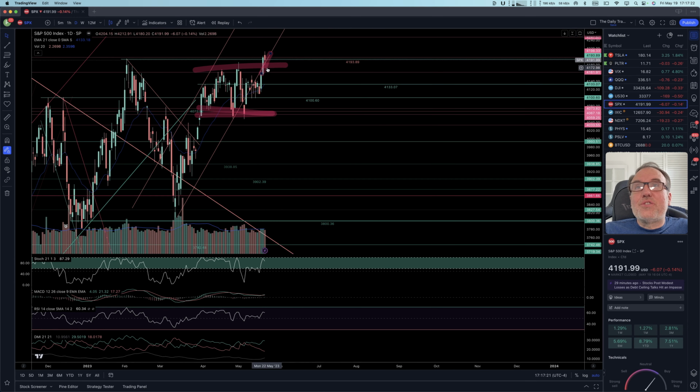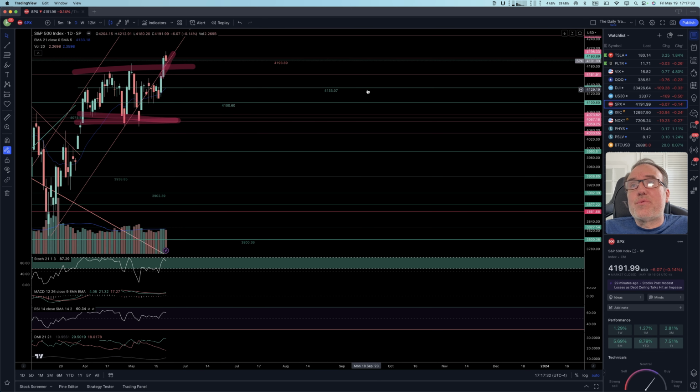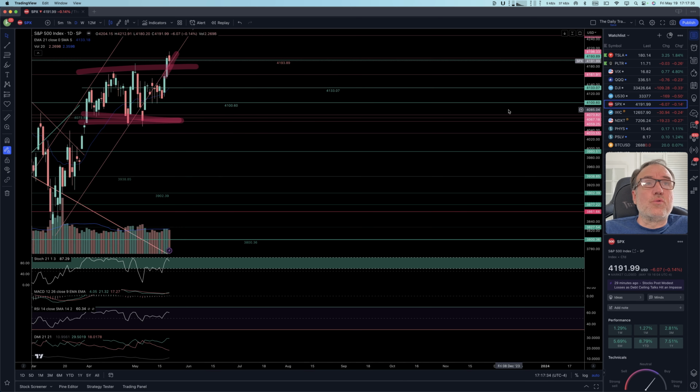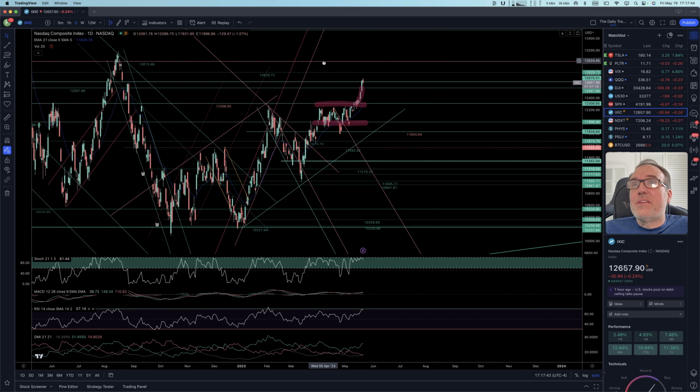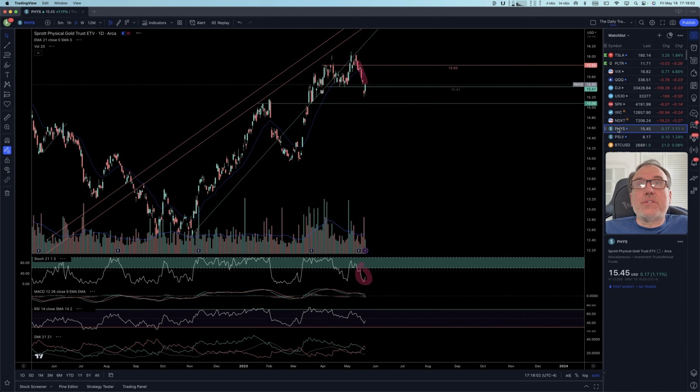S&P 500, we just broke below 4193. We still have a great stochastics, but this is less than a 50% pullback, so I'm not too worried about this for now. NASDAQ 100, pretty much the same thing. We just came down a little bit off of our resistance that we broke, but stochastic is super high. It's possible that we have a little bit of a pullback, but it's just par for the course.